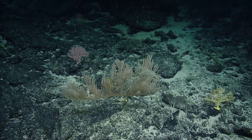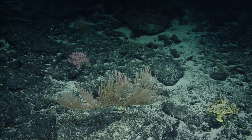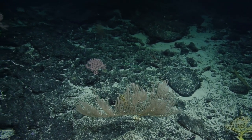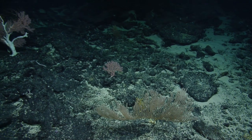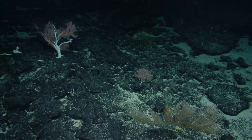Yeah, this is also home to some of the biggest corals we've seen in this entire expedition. Yeah, we had that one dive where we had all the super tall Iridogorgias, but in terms of overall mass, yeah, I agree.